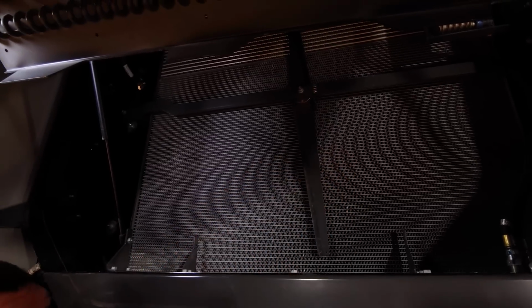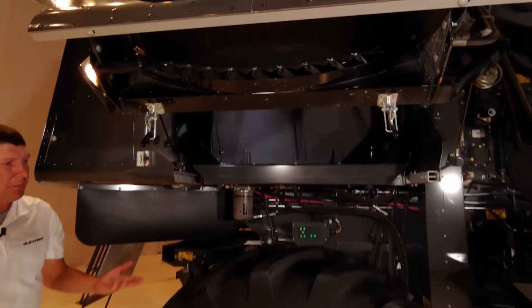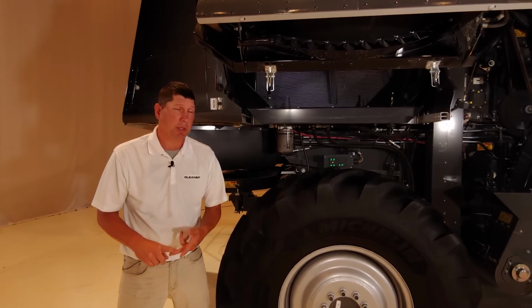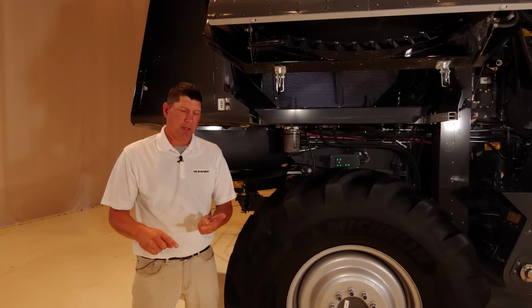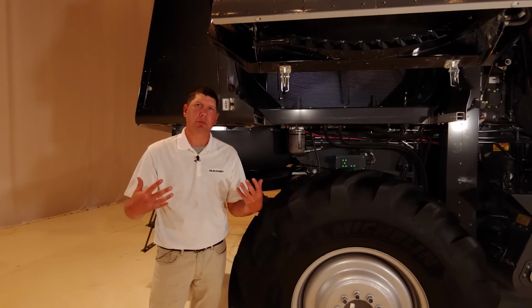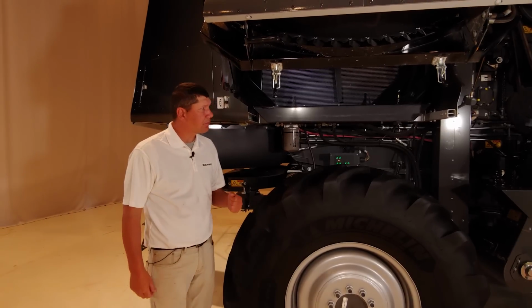Okay, so on this combine we have smart cool and reversing fan options. In the monitor we can turn on smart cool, we can turn off smart cool, and we can turn off the reversing fan as well. There are times when you want it to run nothing but full blow, or you can have it reverse with smart cool. For instance, in soybeans, you want to have it full blow, and then you can reverse it manually whenever you'd like on the headlands, what have you.